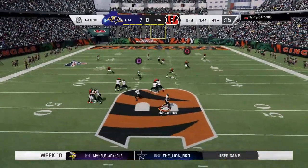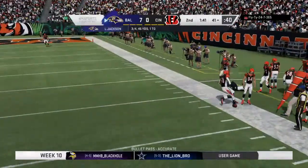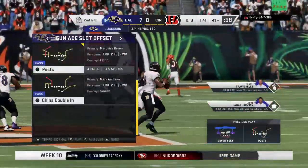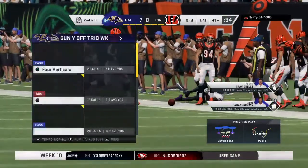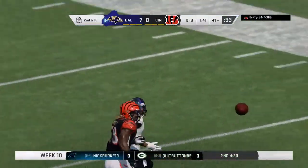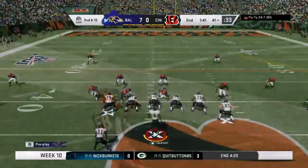After the interception, here's Jackson. And that's going to be incomplete. Too tough to hold on to that one. It's 2nd down. That would have been a great catch, but it was real difficult to hold on to it because it was contested all the way. Would have been a great play if he'd been able to haul that one in.